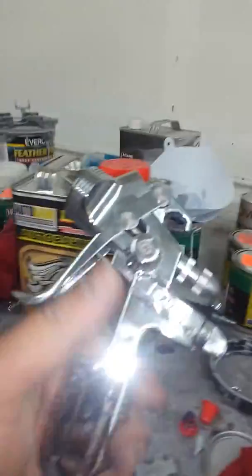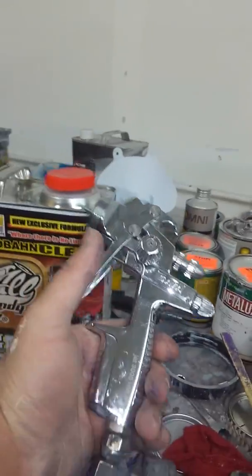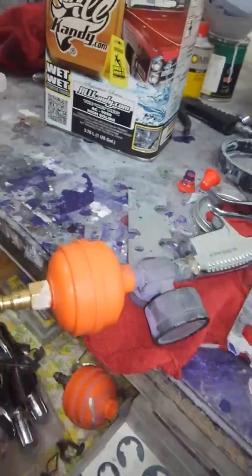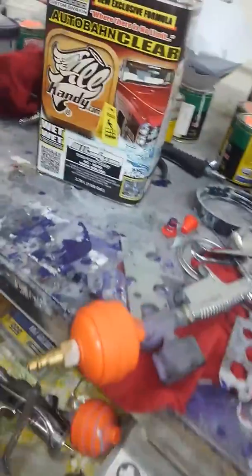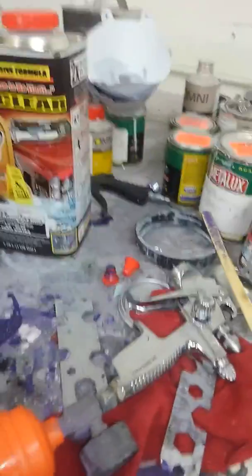Here's my SATA 3000. That's what I lay my clear with. And I have sprayed it with my Supernova, but I don't got a clear coating cap on it, so it kind of laid a little weird. But the SATA laid it out like butter. Wetwet clear coat. Here's a flake that went in it.